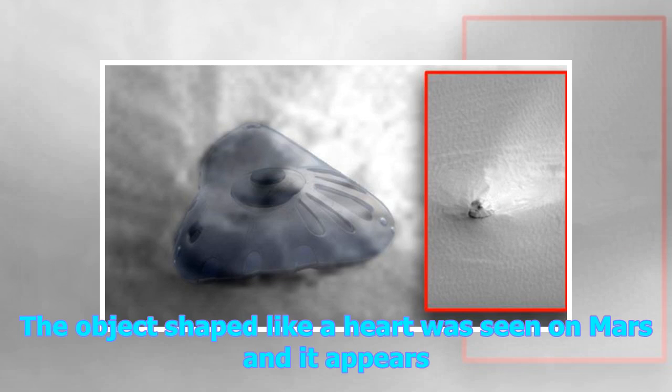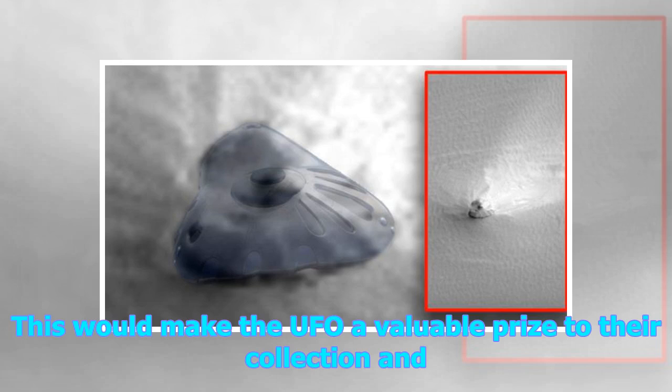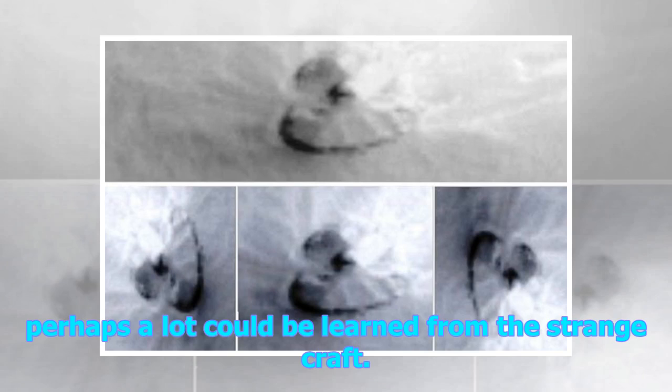The object, shaped like a heart, was seen on Mars and it appears to be in great condition, other than a few scratches and dents. This would make the UFO a valuable prize to the collection, and perhaps a lot could be learned from the strange craft.